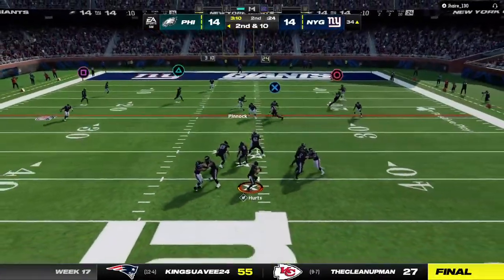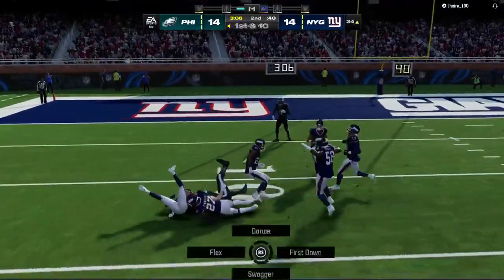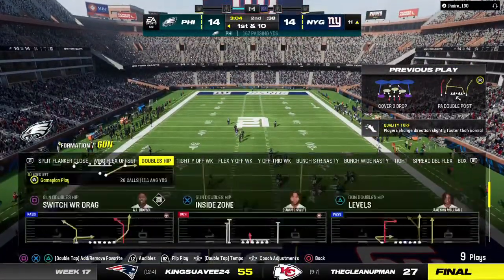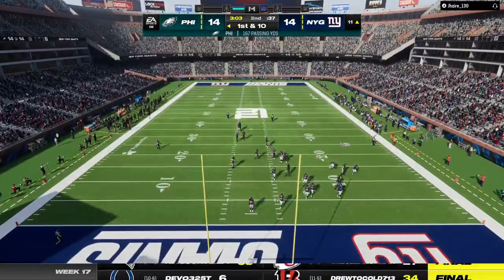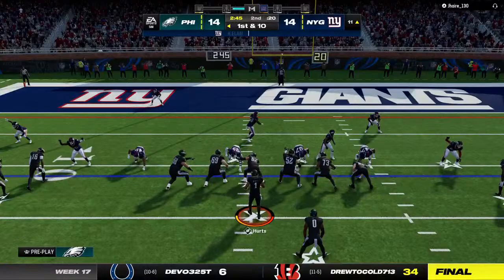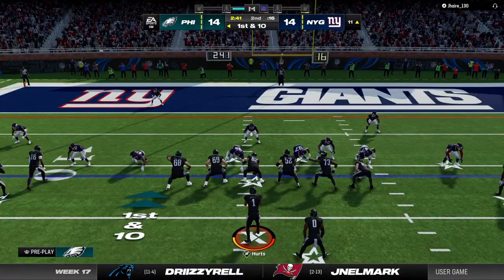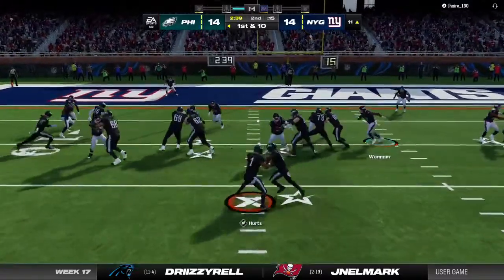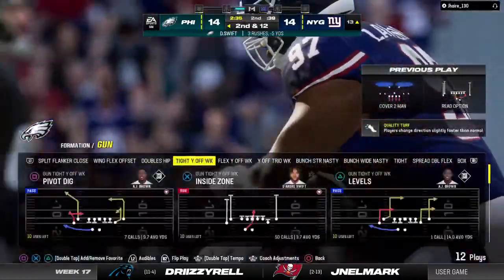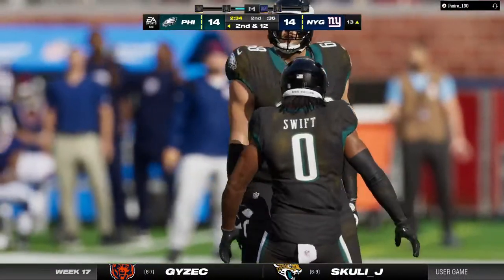Off the play fake, here's Hurts. Oh, he's got a man wide open, complete. And he gets this one inside the 15, just a yard or two shy of the 10. 23 yards the pickup there. Now a first and 10 at the 11. On the option, to give to Swift here, and he is going to be stopped cold behind the line of scrimmage. 2 yards the loss, second and 12.